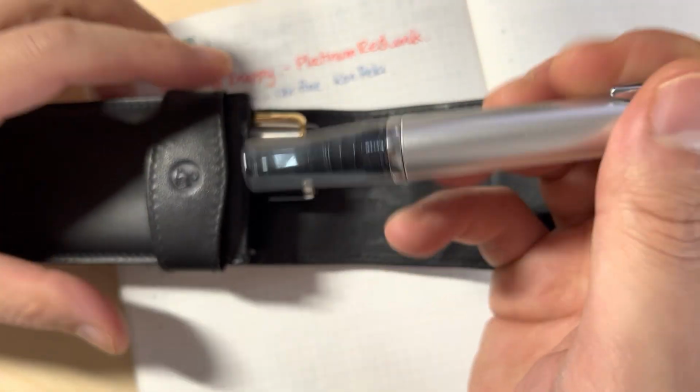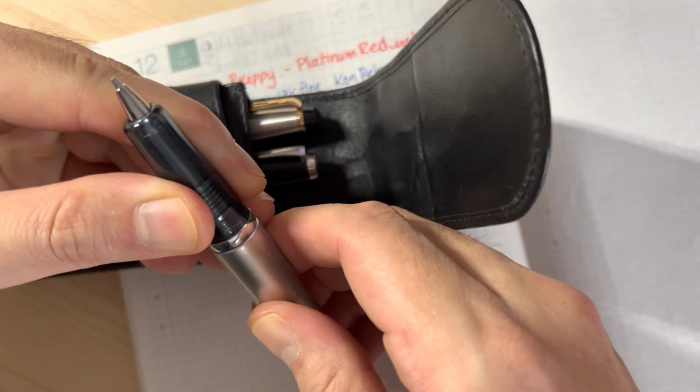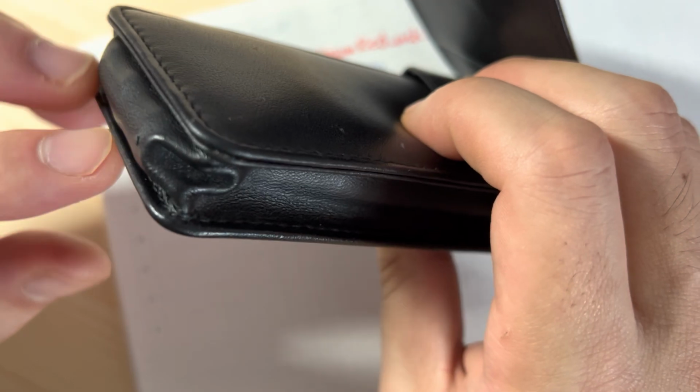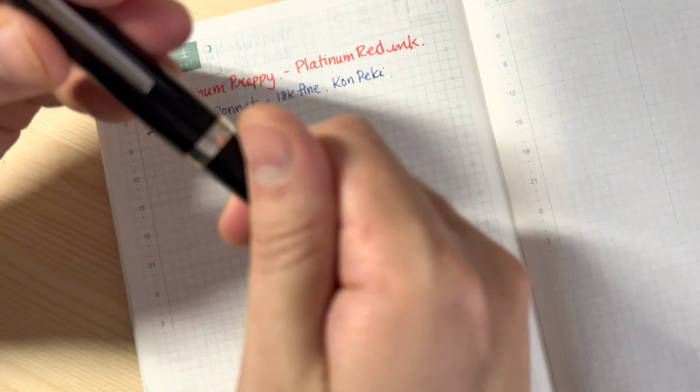I have a Pilot Timeline mechanical pencil. This is because the tip of this retracts, and I learned to put a pencil like this in this case after years of putting a different pencil, and the pencil actually, I don't know if you could see, punctured a hole into the bottom of the case, so I started using this pencil. But what we're here to see is the fountain pen.